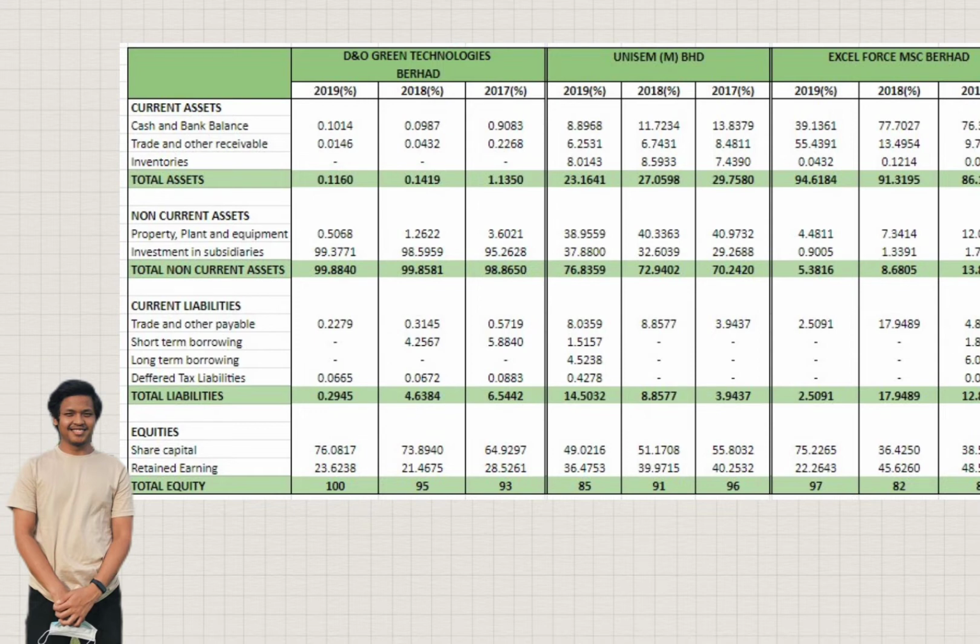Furthermore, we can see that there are so many unknown figures for each of the companies. This is because some of the companies are only focusing on their accounts payable and do not have short-term or long-term borrowing. However, we can see that DNO Berhad and eForce Berhad's total liabilities are decreasing from 2017 to 2019, which is good for the company as they are not having too much debt.